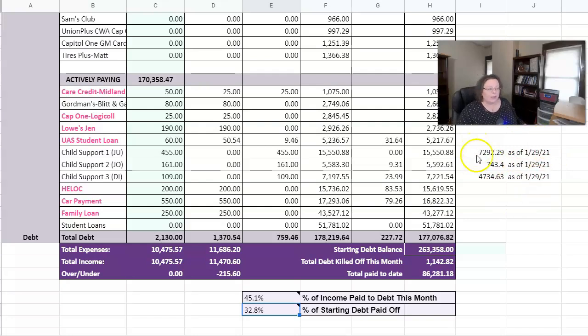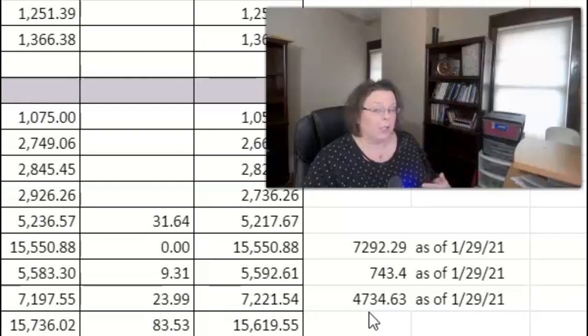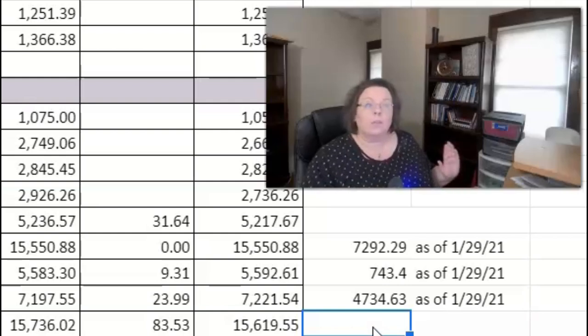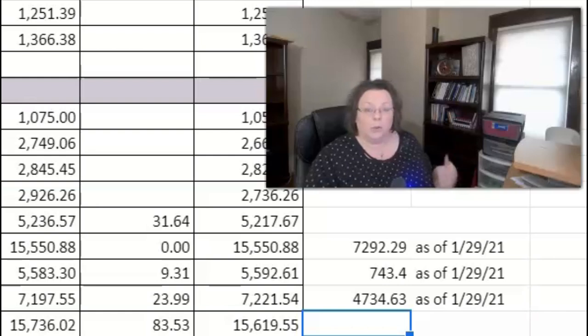Now, I have some other numbers I just wanted to show you up here. We have some developments going on. I haven't reflected it in the budget yet because we're not really sure what to think of this, but we think that it might be related to something that Matt submitted last summer to the state, asking for reconsideration on the amount that we owe the state. Okay, so not the amount of support owed to the custodial parents, to mom, but the amount owed to the state of Illinois. And that's because he was so far behind, he had a lot of interest that accrued over the years.